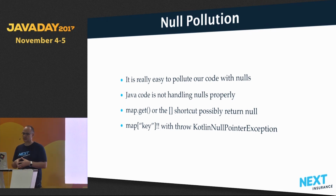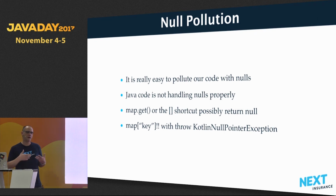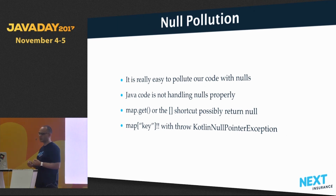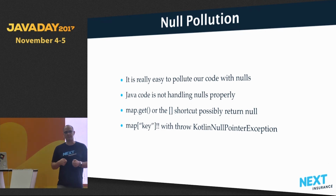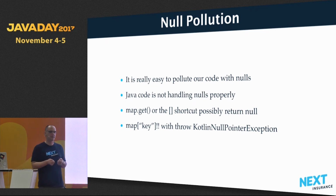But as a matter of fact, it is not that easy, because it is very easy to pollute your code with nulls. And that happens for two reasons. First of all, the Java code that you use is not aware of this mechanism. Types returned from Java code have no notion of nullability. Kotlin handles it very nicely, but at runtime, things can break. The other thing that may cause problems is that whenever you try to get a value out of a map, if the key does not exist, you will get null. So this mechanism is inherently creating nulls in your system. And when you try to access them, or even if you use the double bang operator, you will get a null pointer exception, which doesn't make a lot of sense because you might not understand what happened.